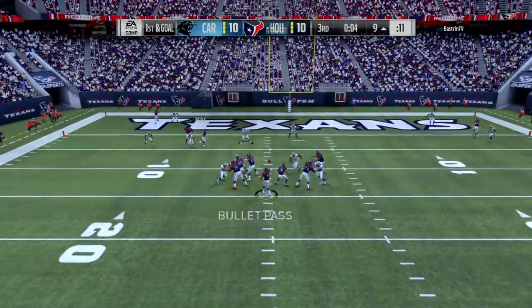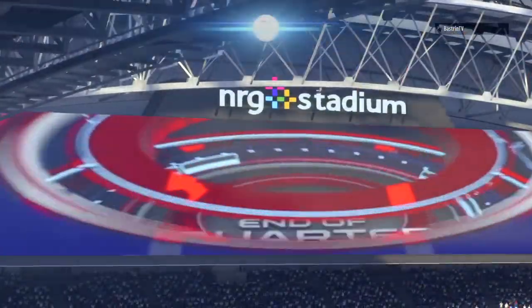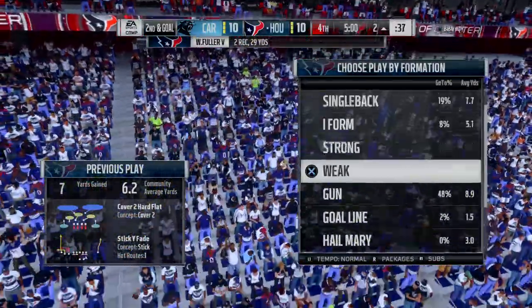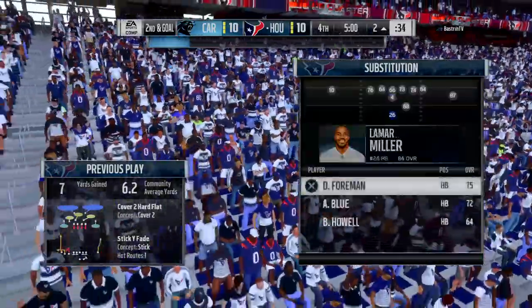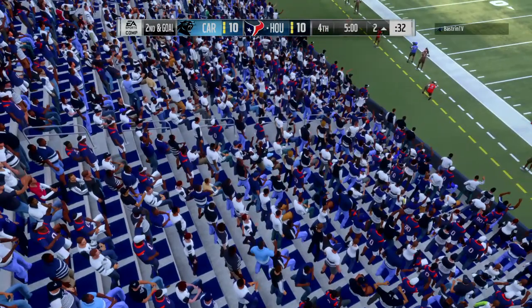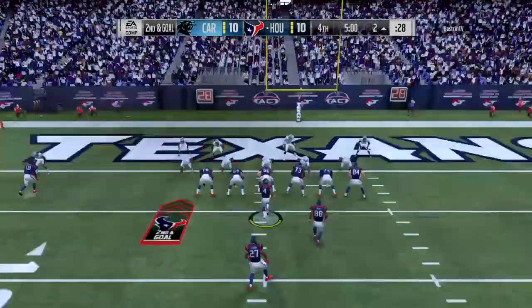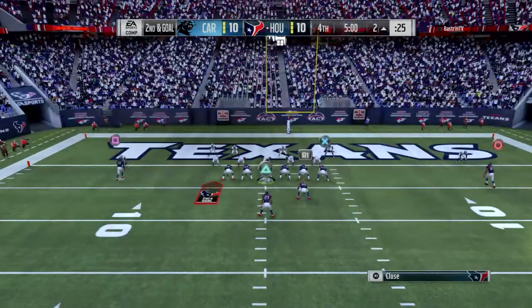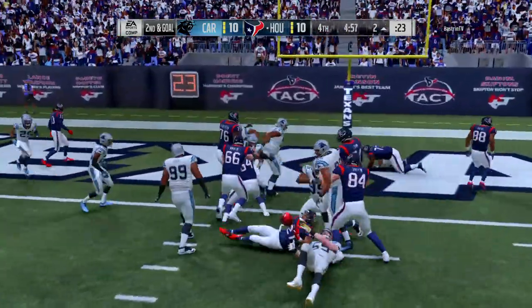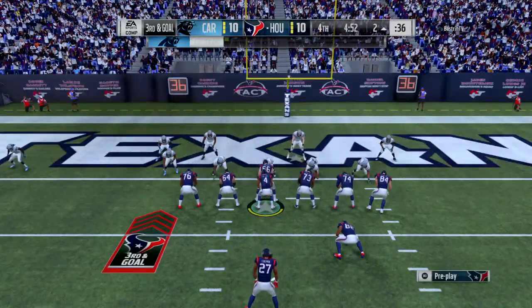A shotgun snap for Watson. The quick slant caught. And he's able to get it down to the 2-yard line. A gain of 7 that time. 2nd and goal. From the 2 now, 2nd and goal. They'll go with Foreman. And the D not yielding much there. He's only going to get a yard to about the 2. 2 straight shots on the ground.